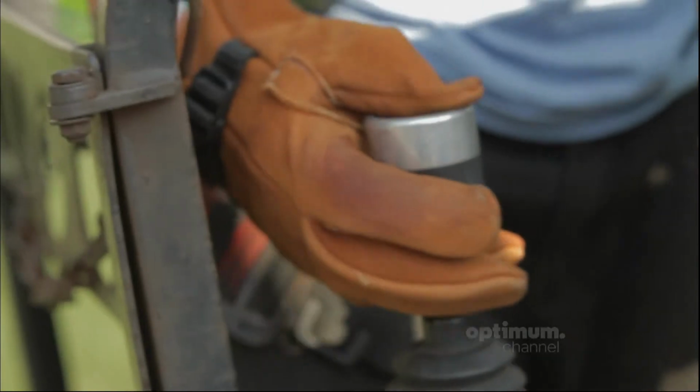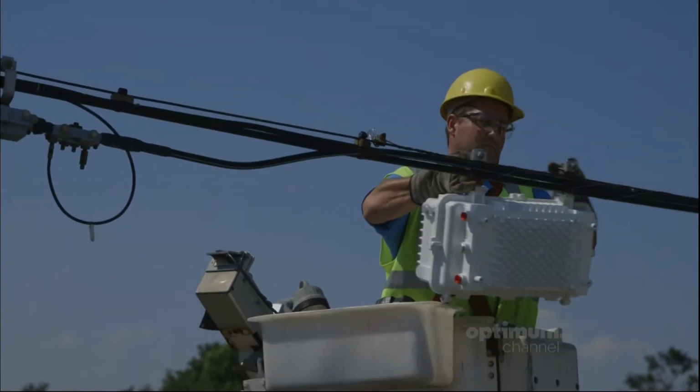There are tens of thousands of miles of fiber optic cable within our Optimum network. Each one of those cables can have hundreds of fibers within them. Optimum has about 14,000 nodes deployed in our network, which is obviously the New York tri-state area. It's a pretty rich network.